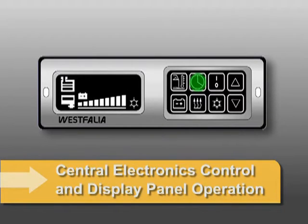To display the time, press this clock symbol button repeatedly until memory positions 1, 2, and 3 are no longer displayed. To adjust the time, press and hold these 2 push buttons at the same time. Then press the up and down buttons to adjust the time displayed to the correct time of day.